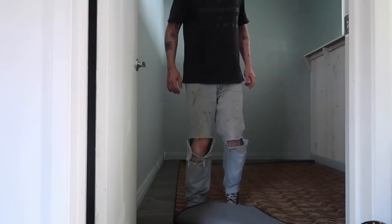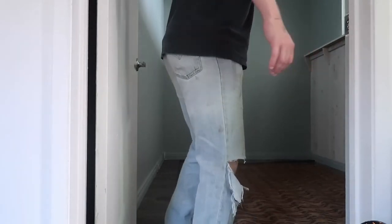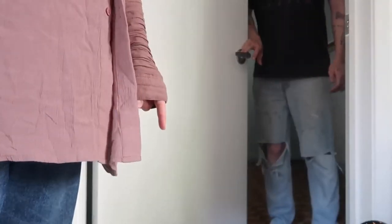Yeah, it's like everything you want out of an animal print without being an animal print. Yeah. Oh yeah, and look, the door closes really nicely over it.